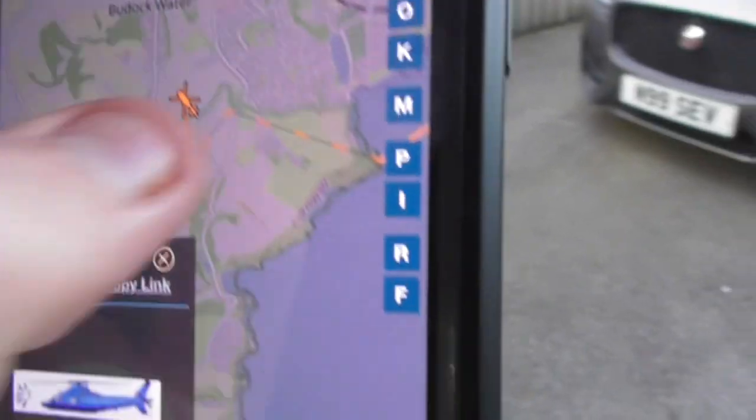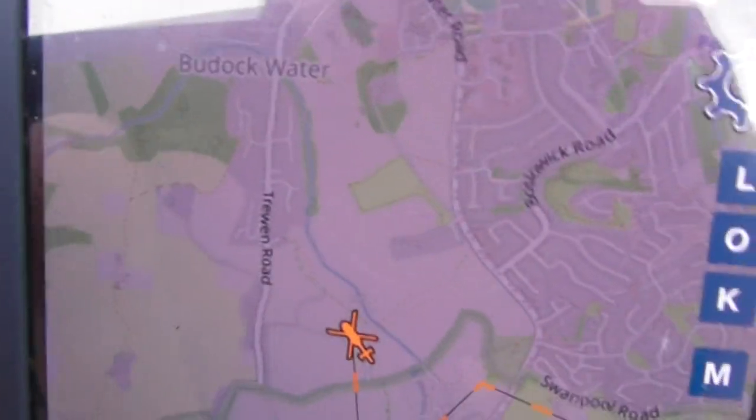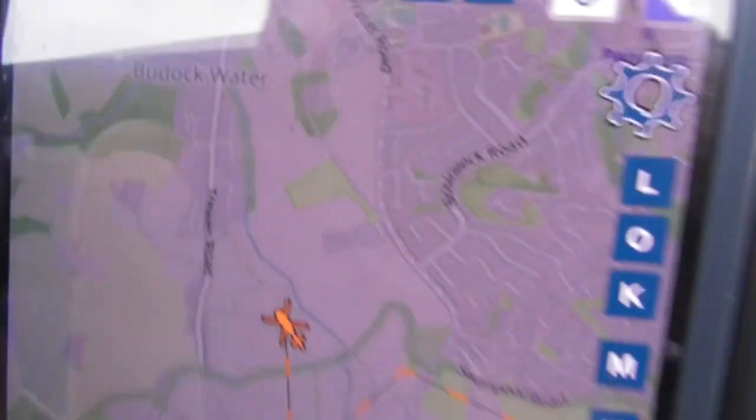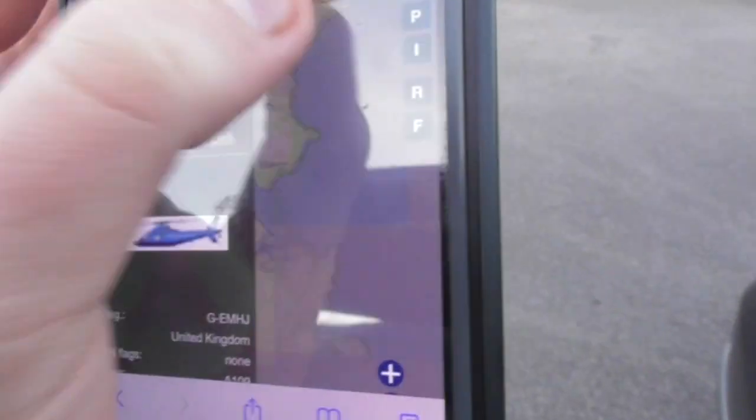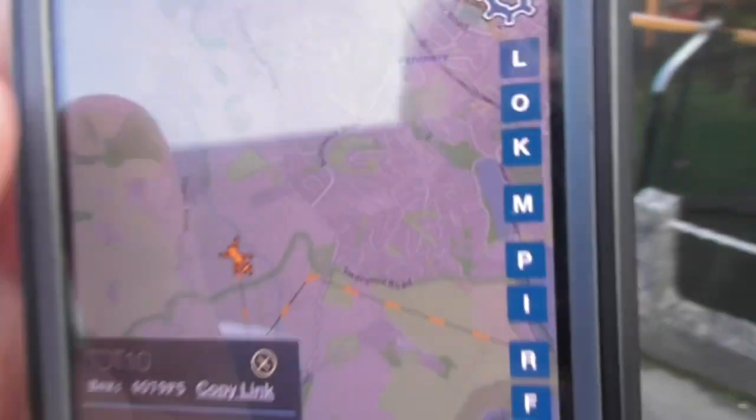As you can see, they just landed near Bude Water anyway. So he's somewhere near Bude Water, and he just landed.